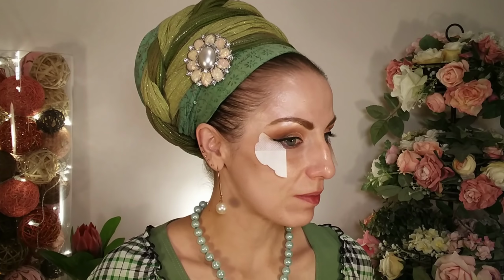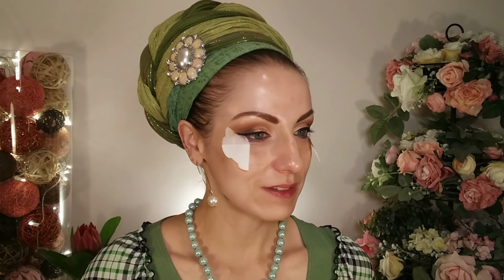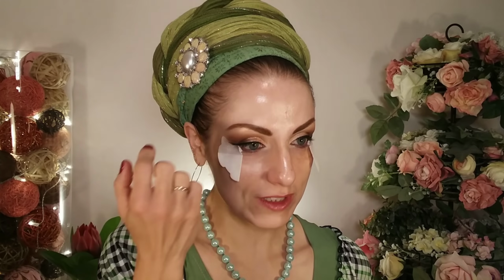This is always the time when I'm starting to feel my looks. When eyeliner is in place, everything looks much, much better, doesn't it? Oh, I think my husband is going to really like that. He's going to want me to be like that every single day. What am I going to do now?